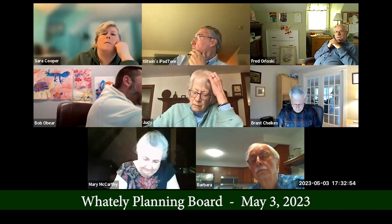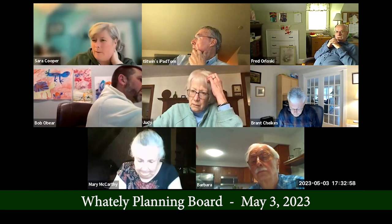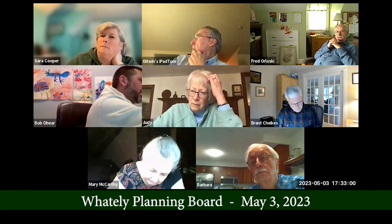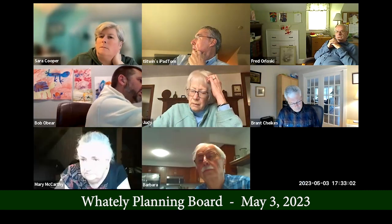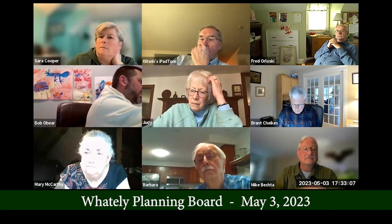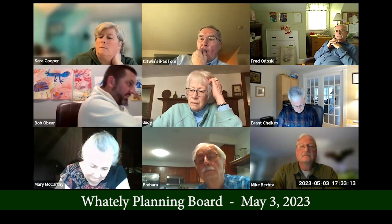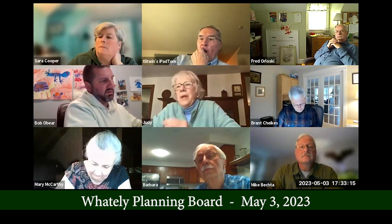The lot frontage, the setbacks, the impervious area, the green open space percentage, building coverage, total disturbed area, driveway aisle width, the parking spaces, the number of ADA parking spaces that are required, which is one, and the landscaping summary to be determined. Okay, thank you.